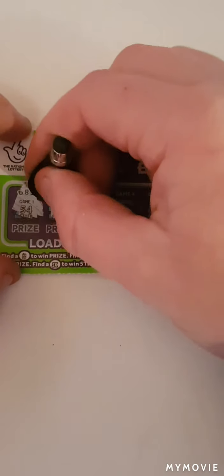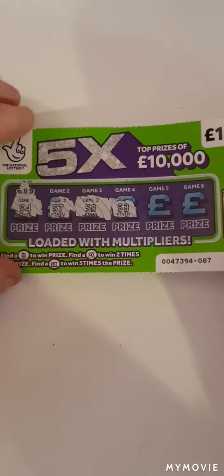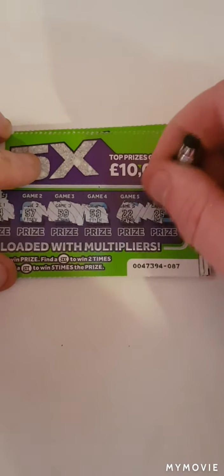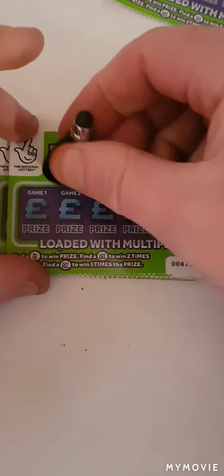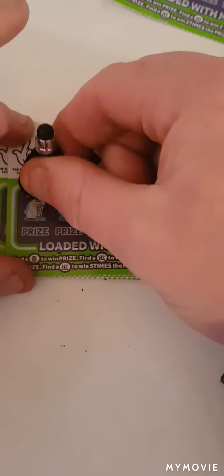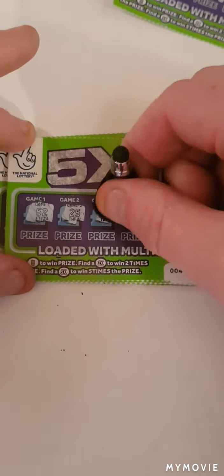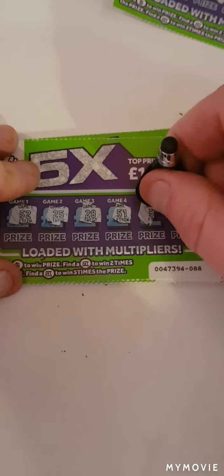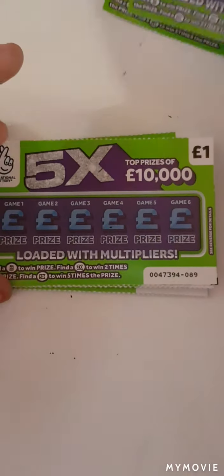So we have 54, 57, 59, 53, 22 and 25. So nothing on the first card. So 52, 25, 28, 51, 56, and 29. So nothing there.